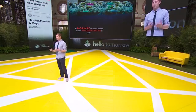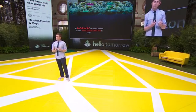But that's pretty bad. That's kind of a big impedance mismatch between what we're trying to use a product for and how long the materials last for. And this is actually not even the worst part. This is only the part you can see.